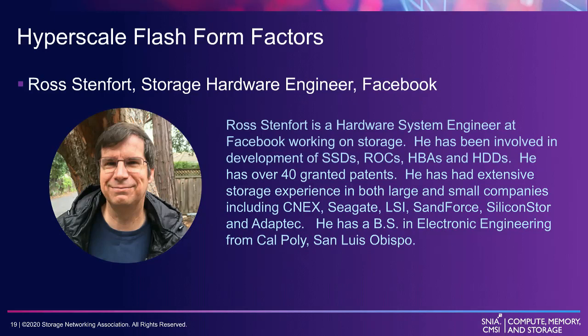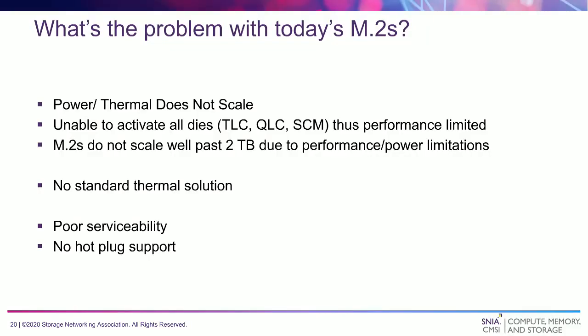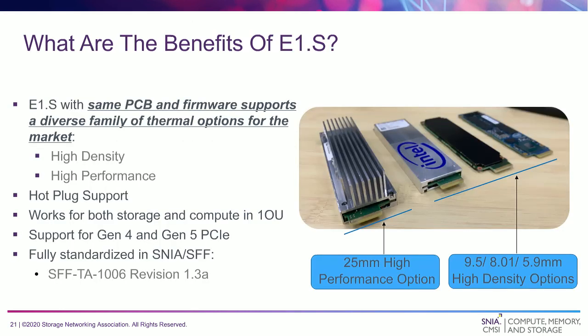Thank you, John, Michael, and Jason. Appreciate all your insights into this. So let's start off with talking about where we've been before we talk about where we're headed. So let's talk about some of the problems with M.2s today. Power and thermal doesn't scale, and that leads to being unable to activate the dies and performance limited. This is why M.2s did not scale well past 2 terabytes due to the power and thermal limitations in the data center. There's no standard thermal solution, there's poor serviceability, no hot plug. And so with these challenges, the question is, where are we headed?